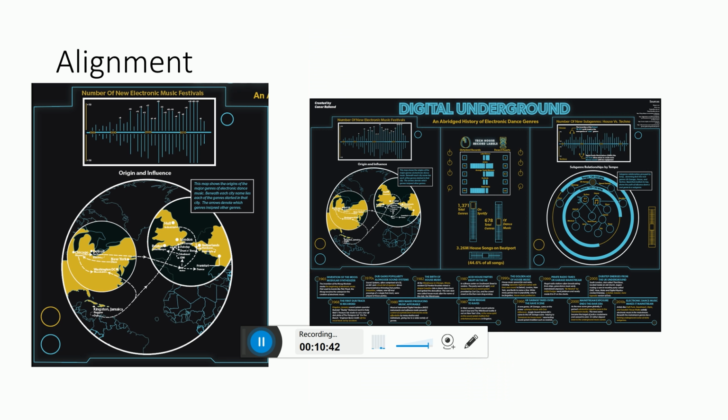Last, I'll be talking about the alignment in my infographic. The elements in my infographic are center aligned in their respective sections. They are overall aligned to create symmetry. I opted for symmetry to make the infographic balanced and aesthetically pleasing when viewed as a whole. I aligned the displays in distinct sections separated by the blue lines that create the outline of the mixer to make it easier on the reader to break up the reading.